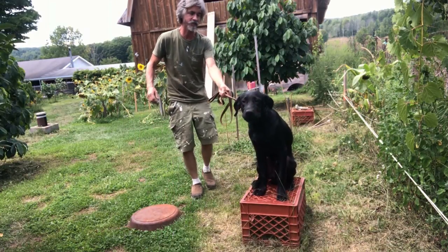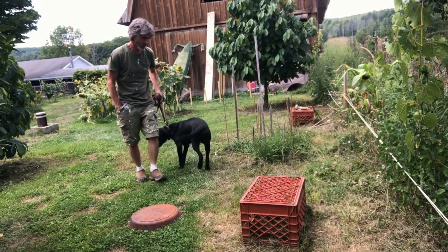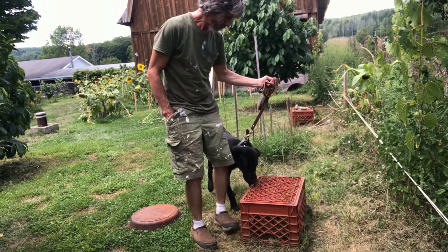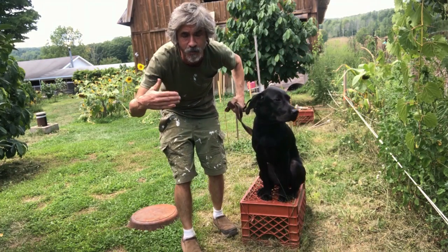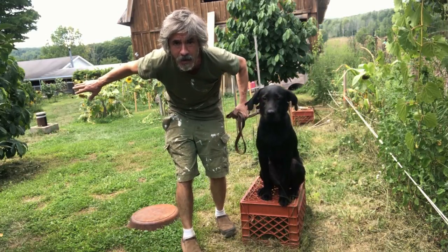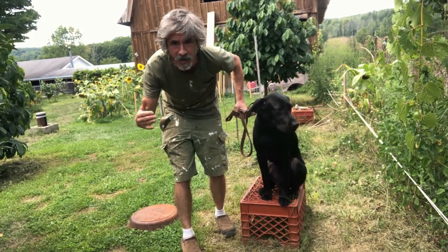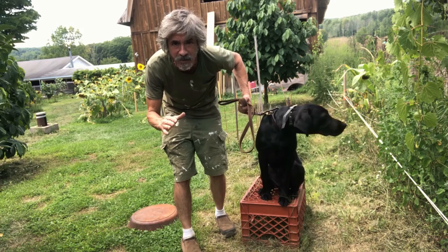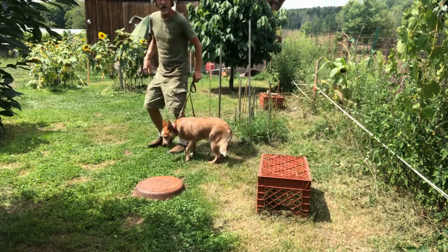Let's try one more time. Gus, here. Come on, buddy. Here. Gus, one more time. Up. No, up. Sit. See how this time there was less resistance? Same will be true with the railroad tie. And these type of platforms we're going to use to help train Gus to find certain positions. Gus, good job, buddy. Here.